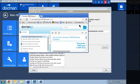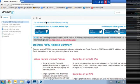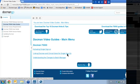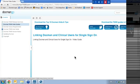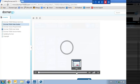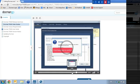As I said, this web address is really handy to go into. If I just very quickly go to Docman 75,000 video guides, single sign-on is probably the biggest thing with 75,000, so we've got a few documents on that. There's a little video there for linking Docman and clinical users together, so the thing that I was doing at the beginning where I was going into Dr. Daniel Smith and linking it up to the clinical user. That video will actually show you, I'm not going to go into it because it'll start talking to me, but it will show you the little list that you get at the end.